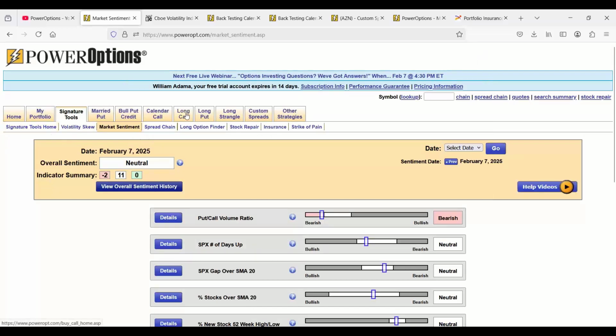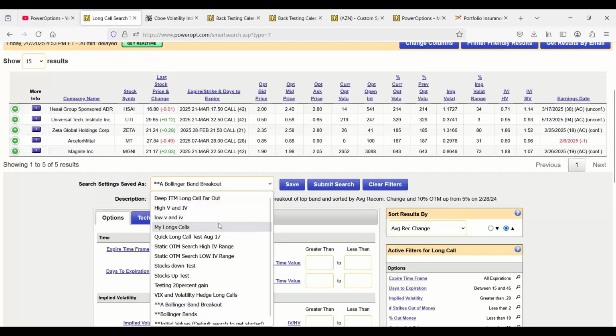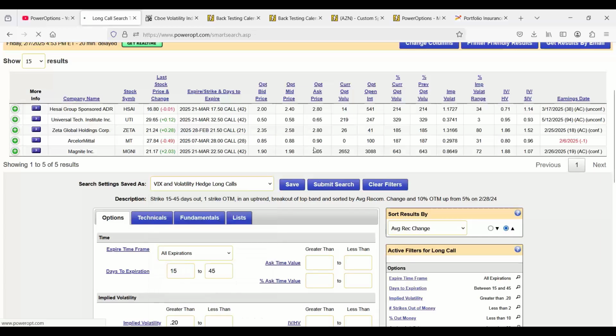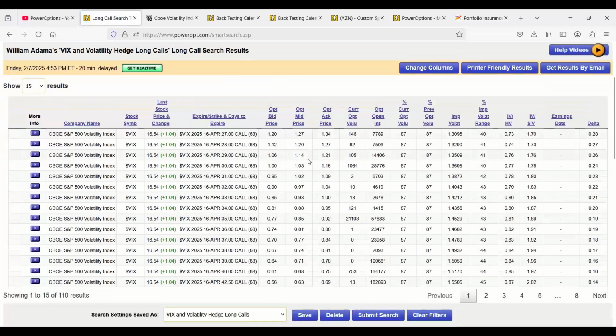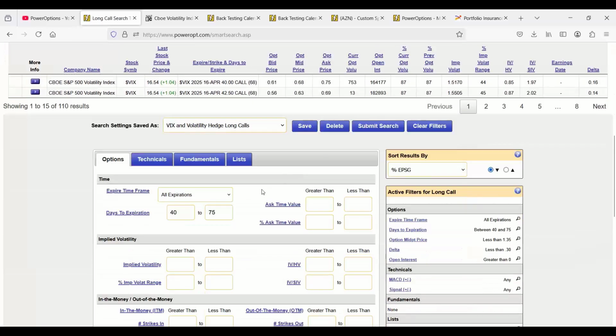What calls do I look for? Let's go to long call. Let's go to search. I might even have it still saved from that discussion a year ago. My long calls, VIX and volatility hedge long calls. All right. What are my criteria? What do I look for? It's almost the same that Ernie looks for, Thomas.